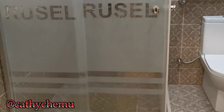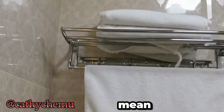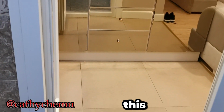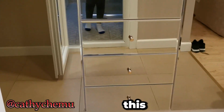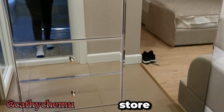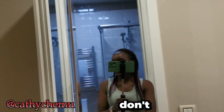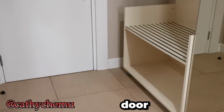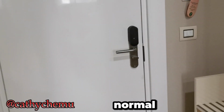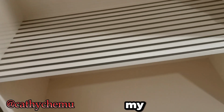Okay, shower, we have towels there, everything. And this is how it looks. This is the bathroom door. And from the bathroom door, this is the cabinet where you store your things. It's glass everywhere, so I don't need to struggle with the mirror. Let me show you. That is the door, and it's normal, guys. I have my key there. I can put my stuff there.